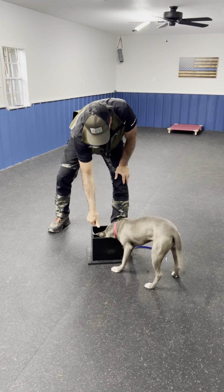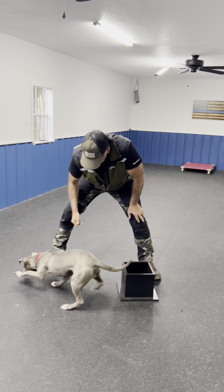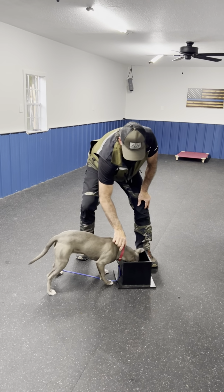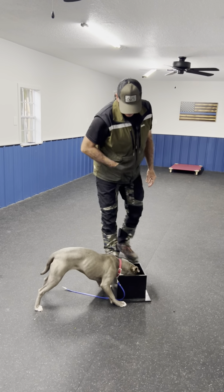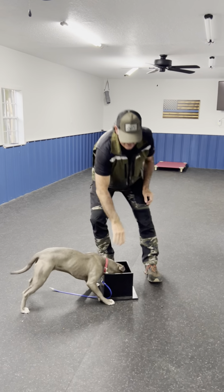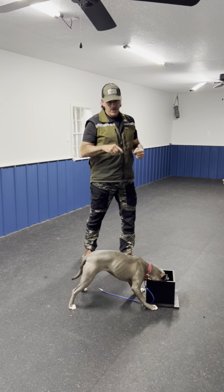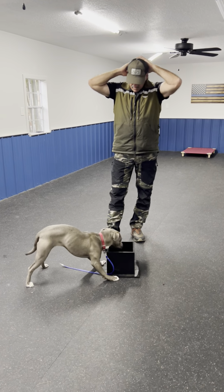This is only her maybe third session in the box. And as you can see, she's a rock star. Now this is a small box, this isn't the large, but I'm very quickly gonna transfer and use the full size dopamine box.